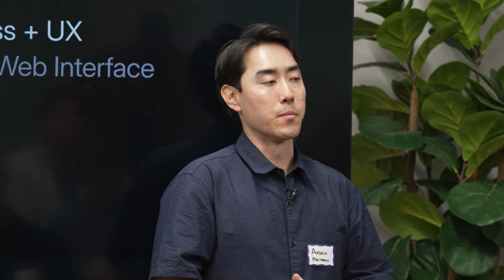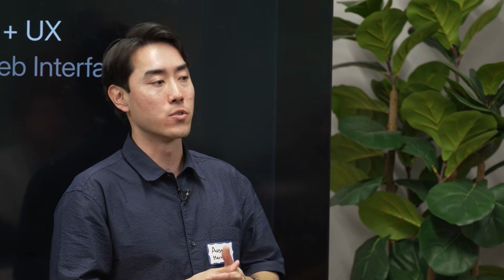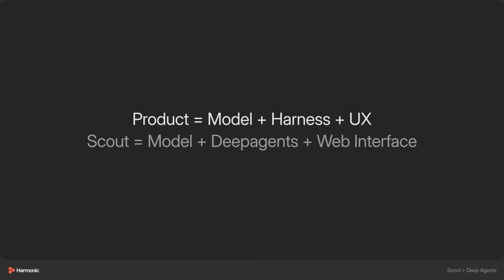So if the agent is model plus harness, I want to talk about how we take the agent, which contains a lot of technical primitives, and actually build it into a product that people can use. In this model, the product means that you're adding some sort of UX on top of it so that the users can interact with it in a nice way. In this case, Scout: a frontier model, deep agents as a harness, and then a web interface that we built to plug into that harness.